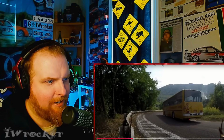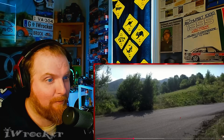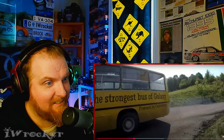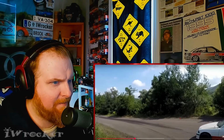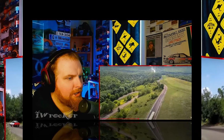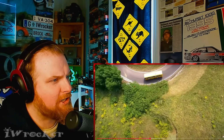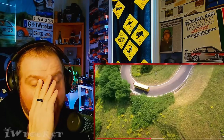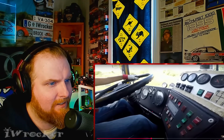Kind of beautiful area too. Damn, he is taking those turns pretty fast. I mean, we're talking about a bus. And it looks like an old bus, right? This looks like 60s or 70s maybe? Look at the driving road they're on, by the way. It's actually a beautiful area. Or is it a track? No, that's a road. Gotta be a road. It's still so freaking cool, dude.